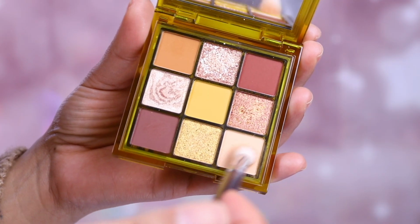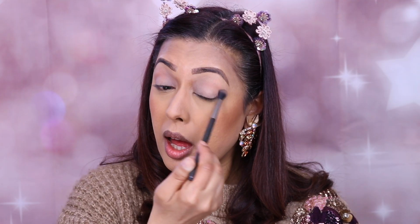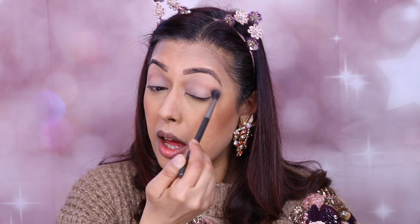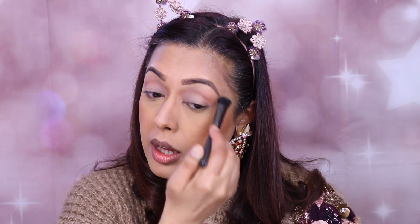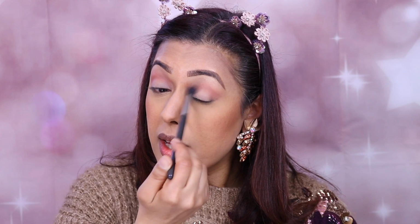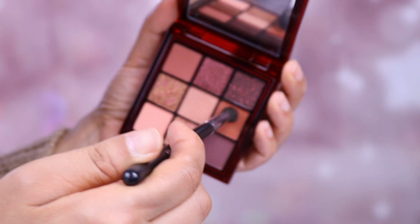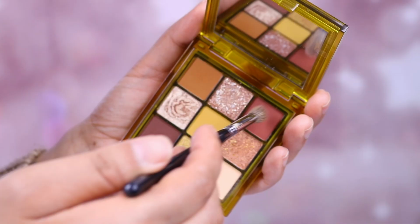Now, in terms of the quality and texture, very, very happy with these. The matte shades, like I said, some are powdery, but they're still powdery but pigmented. So you will have to tap off your brush. And in terms of the metallic shades, some are a lot thicker than others. You've obviously already seen in terms of the swatches which ones are more intense and which ones aren't. And I would definitely say that I love the aesthetic of these.